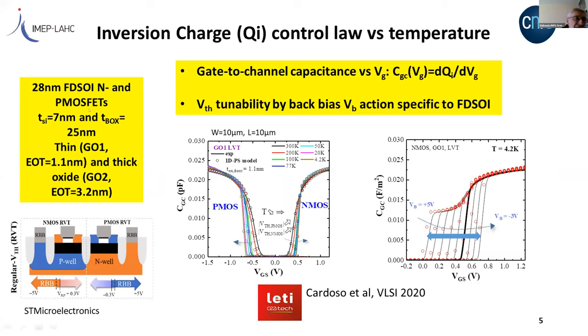The field effect devices we are characterizing are the so-called FD-SOI 28 nanometer technology provided by ST Microelectronics, where we have a 7 nanometer thin silicon layer, which is sandwiched between a 25 nanometer thick box oxide and a very thin gate oxide of around 1 nanometer thickness on top of it, which is typically a high-K dielectric, by the way.